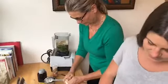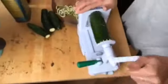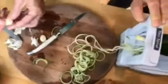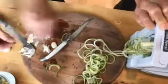So this is called a veggetti. This little thing that makes spirals, and you can get these lots of places, and they're awesome cooking stores. They're so fun because look how it comes out. You've got all your little noodles coming out right there. What else have you tried on there, Maria? What other vegetables have you tried?